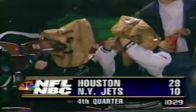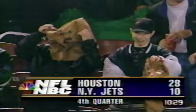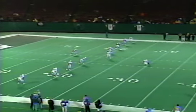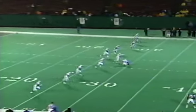As we come back in the rain, this is Charlie Jones. Let me correct my mistake as we went away on the score. The margin is 18 points. The score is Houston 28 and the New York Jets 10. And we have 10 minutes and 29 seconds left to go in the ball game, and that should suffice for all of the numbers.